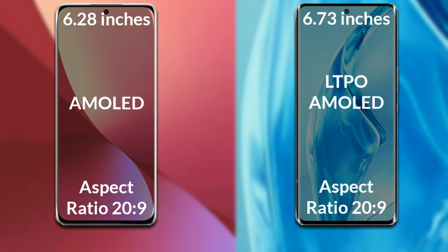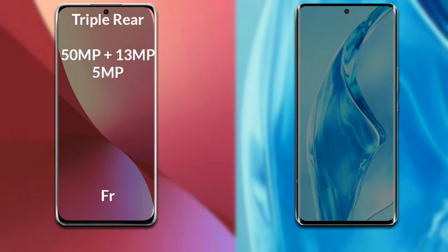Xiaomi 12 Ultra has a 6.73-inch Full HD LTPO AMOLED display with an aspect ratio of 20:9. If we compare the cameras of the phones, Xiaomi 12 has a rear-set triple camera.